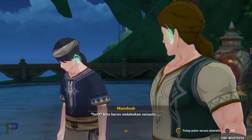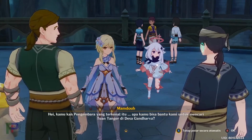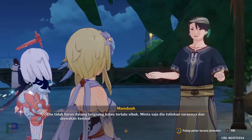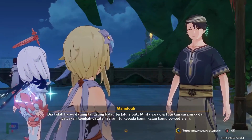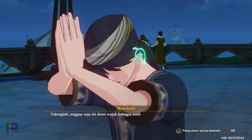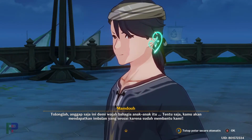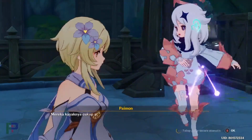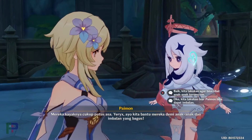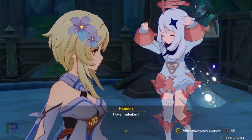Oh, we have to do something. Hey, since you're the famous traveler, could you do us a favor and look for Tanja in Gandharvaville? He doesn't have to come in person if he's too busy. Just ask him to write down his suggestions and bring his notes back to us, if you could. Please, if only to put a smile on the children's faces. And, of course, you'll be well compensated for doing us the favor. They seem pretty desperate. Let's help them out. To see the kids smile. And also for our reward. Yay! Rewards!